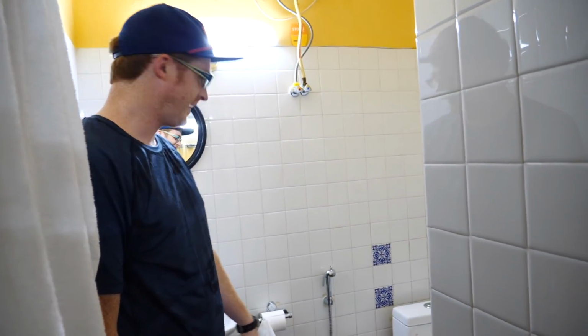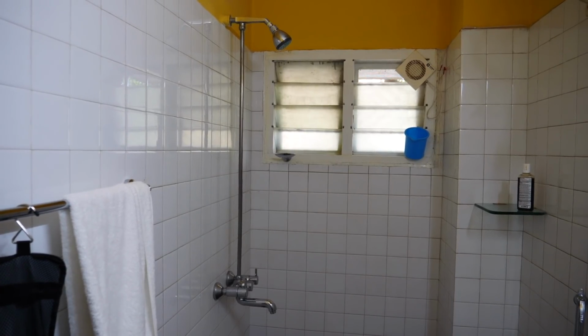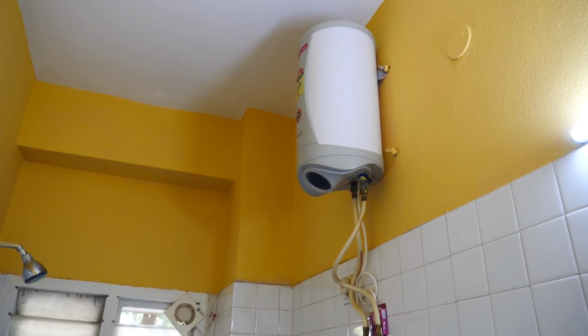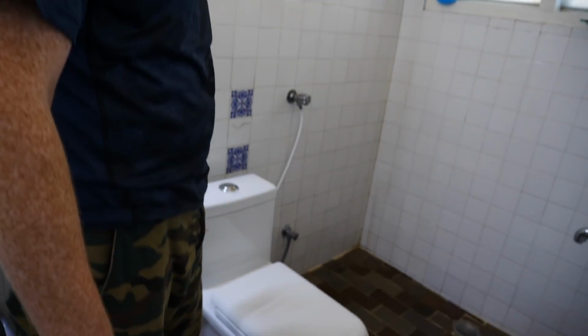I'm suffering a bit. And then this is your standard Indian bathroom. You've got kind of a wet shower area, a very simple shower. But up top, we have a heater. You don't need to turn it on because it's so hot. A cold shower actually is really refreshing. Nice little toilet. So the only other place for me to show you would be the next bedroom. So we'll go check that out.